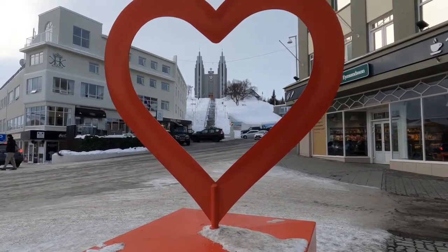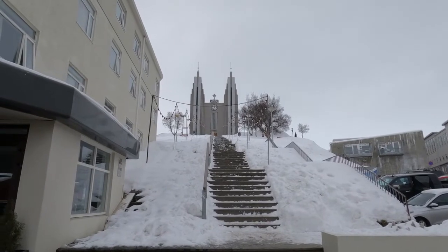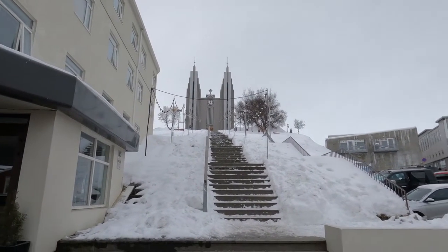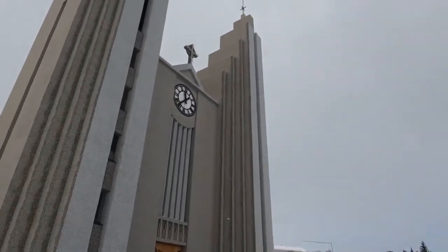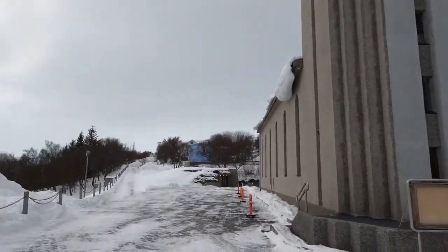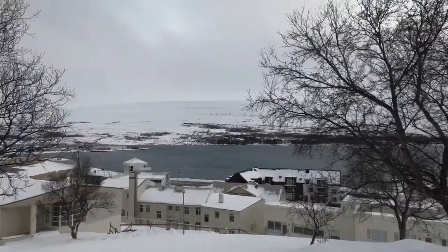Also here, it is very hard to miss the prominent church perched upon a high hill. The 2 towers of this church dominate the skyline. This was constructed in 1940, and on a clear day from here you can see beautiful views of the mountains and fjords. The town itself is an old trading station and also a very important fishing town.